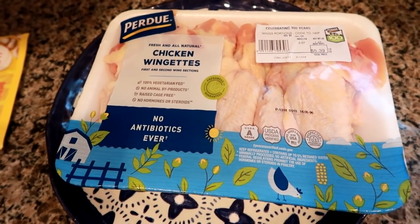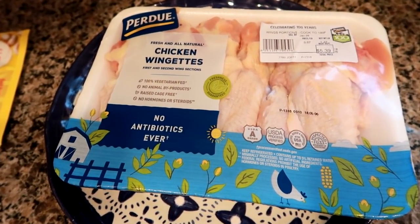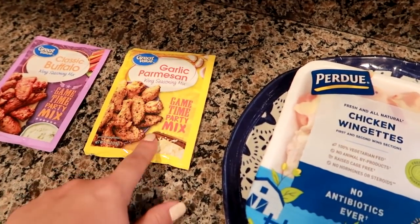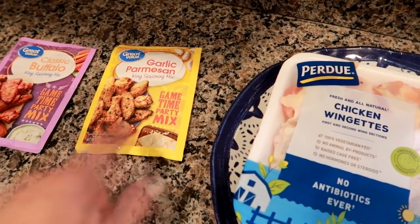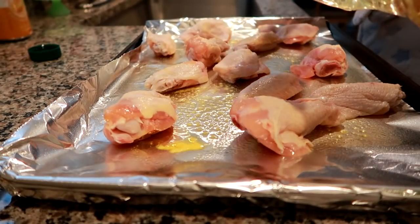That's tip number 1. You want to pat your wings, or really any meat you're doing if you want it to get crispy, completely dry. So I'm going to work on that, and then I'll share with you how easy this packet is. I highly recommend these.